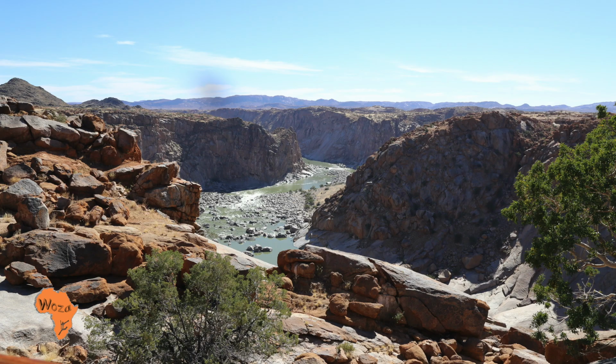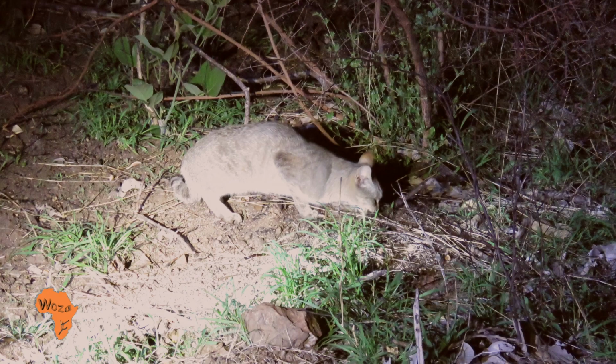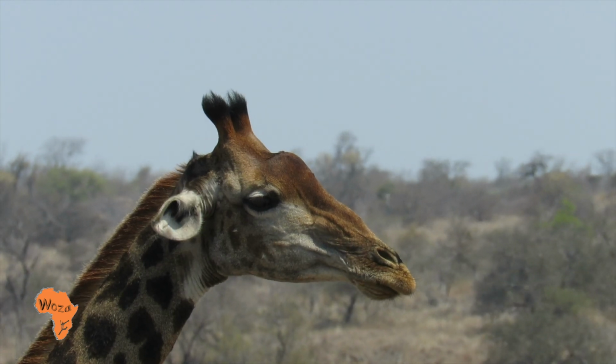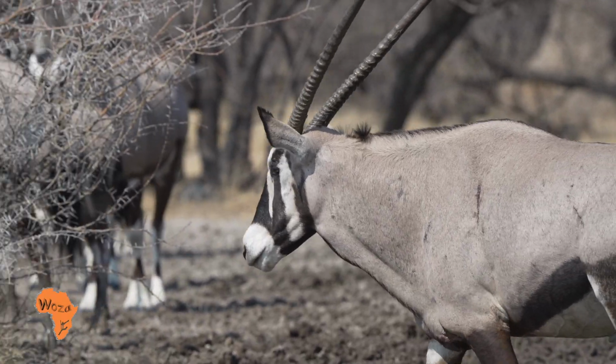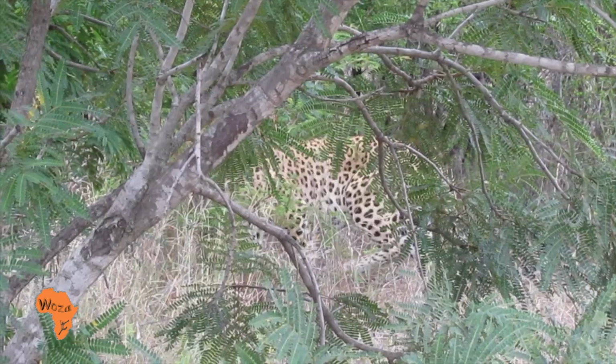Seeing that the park is a tremendously dry and arid place, some animals do roam here, which include African wildcat, caracal, rock dassies, giraffe, various antelope, and the park is also home to a few very shy leopards.